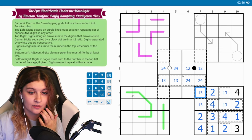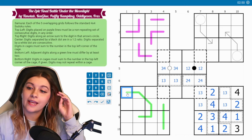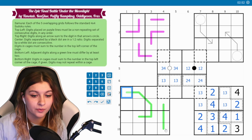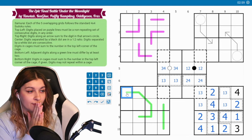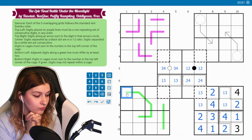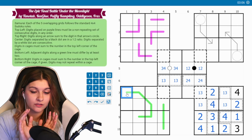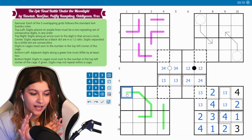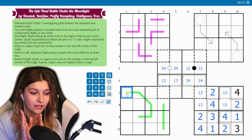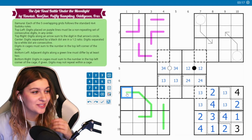Okay, let's go over here. These are bottom left. Adjacent digits along a green line must differ by at least 2. Okay, so. Oh, there was something somebody commented on the last one of these I did that was really helpful. Oh no, what was it? It was something about it's not only high, it goes like high, low, but also something else. Shoot, I kind of want to go back and look for the comment. That feels a little like cheating now.